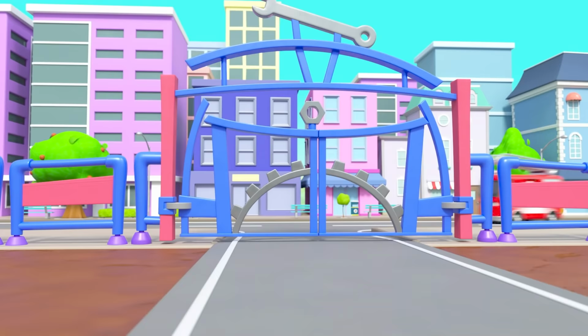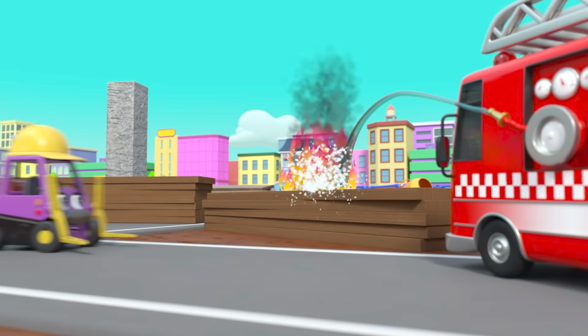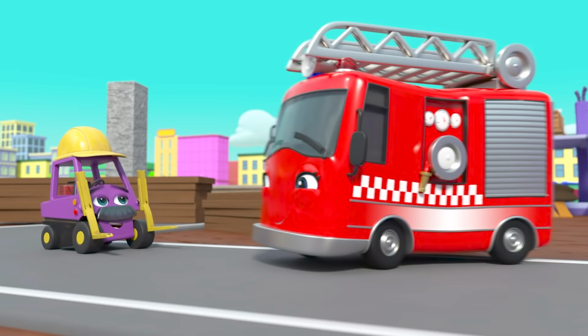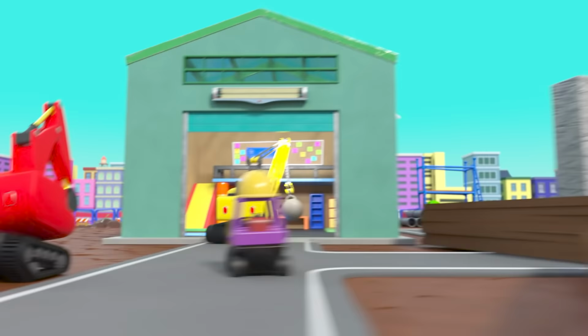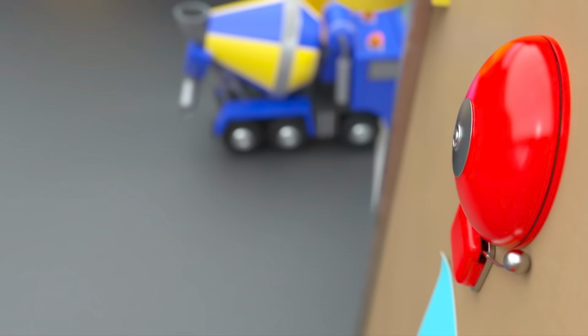Here comes Ashley the fire truck. Can she put the fire out? Sure she can. Phew! Hooray for Ashley! And off she goes to help some more people across town. Bye, Ashley! Thank you! Oh no! Another fire started. And there goes the alarm!